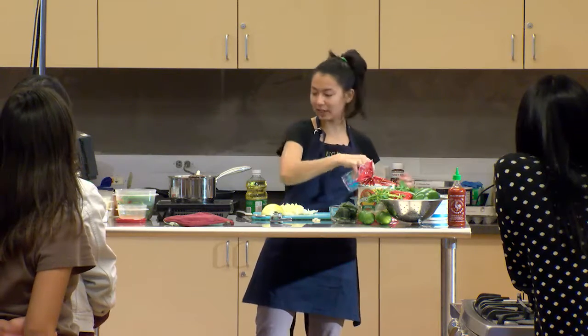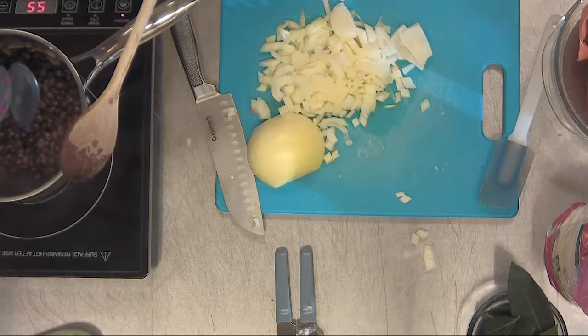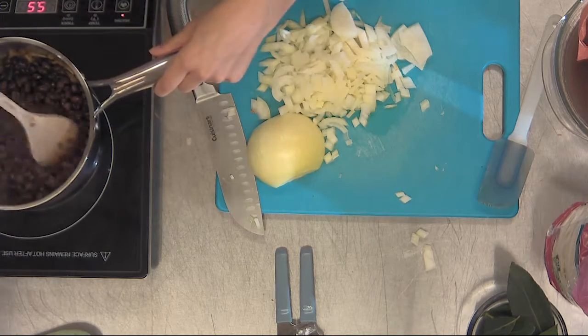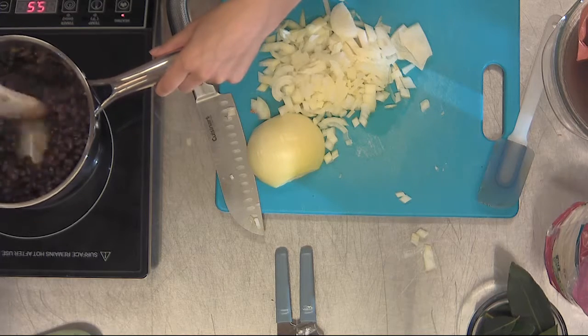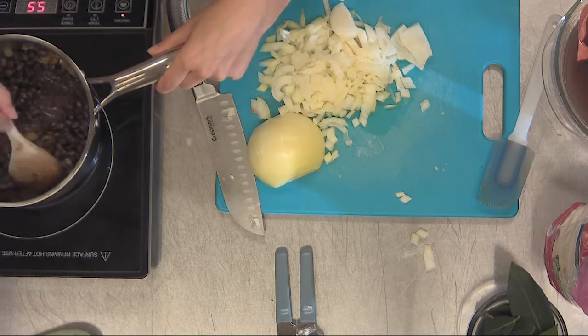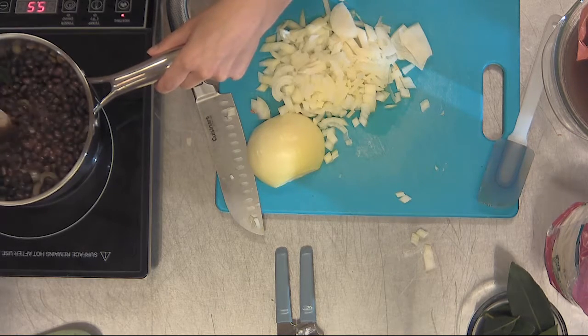Okay, so I'm just gonna drain that again. I'm going to add these black beans to this pot right here. And so this bubbling is good. This bubbling is essentially allowing the flavors that we added to the onions with the seasoning and everything to kind of melt in with our beans.